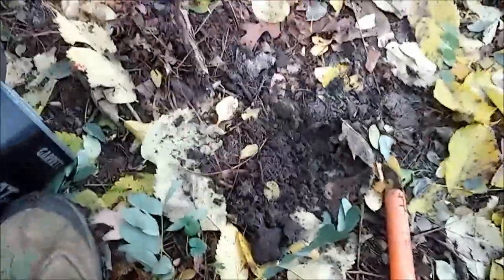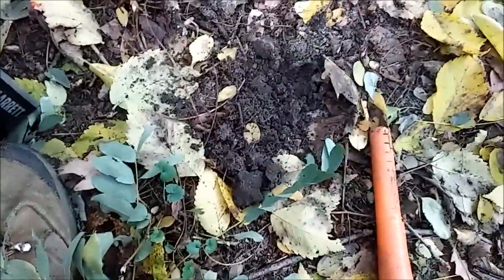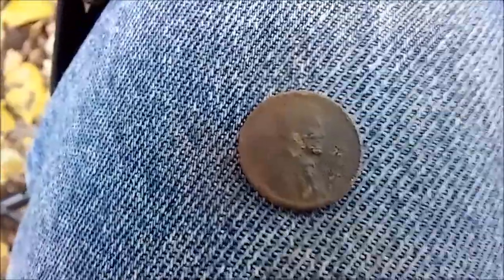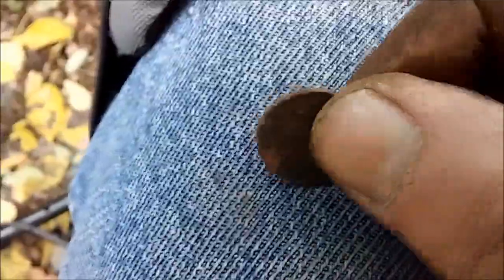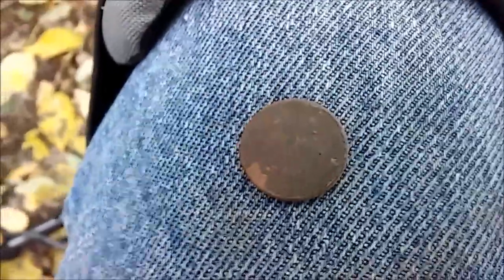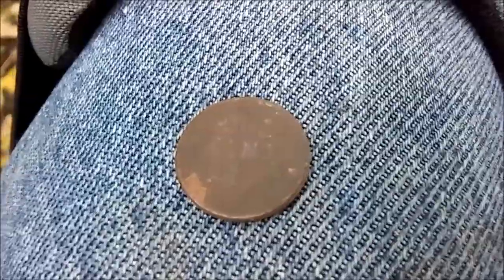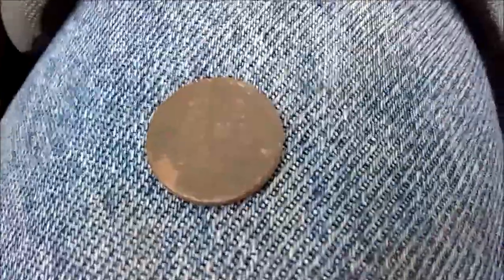Yeah, I was getting an 80, 81 right down in here. It's pretty solid. Wasn't that deep, maybe an inch underneath the surface, and got a pretty gnarly wheat penny here. Can't make out the date yet. I'm gonna have to get this one home and get it cleaned up. You can just see the 1 cent right there on the back, and there we go.